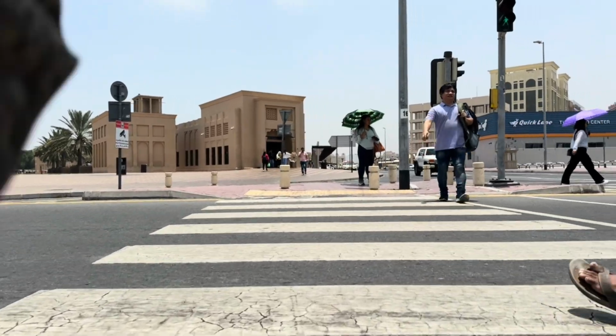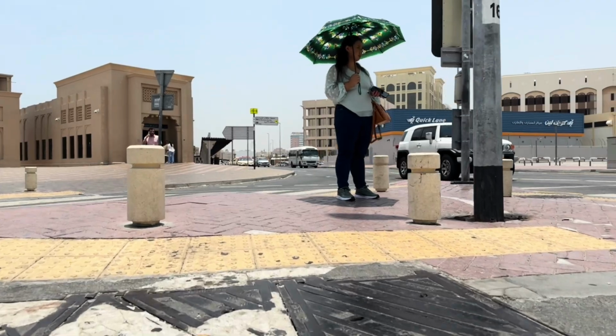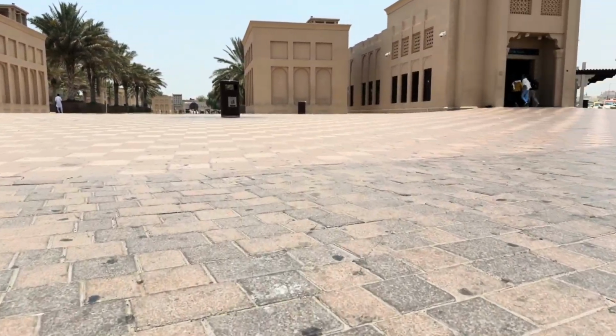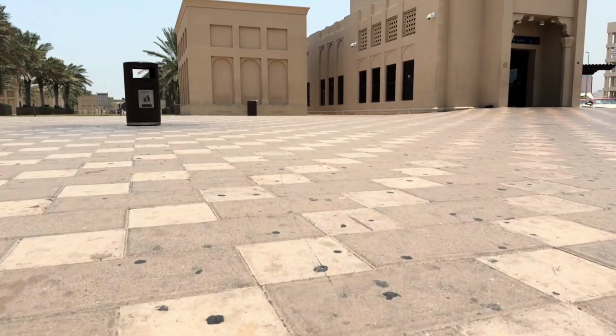After crossing the signal, on the opposite side you are seeing Al Ghubaiba Metro Station. If you go inside, we can reach the Al Ghubaiba Metro Station. It's an underground metro station. It comes under the green line. It's resembling old Dubai constructions.